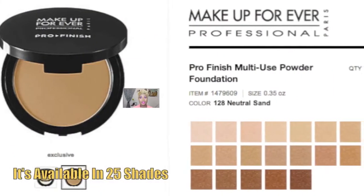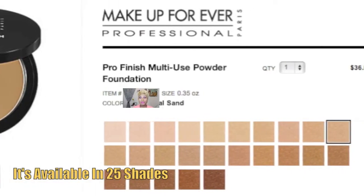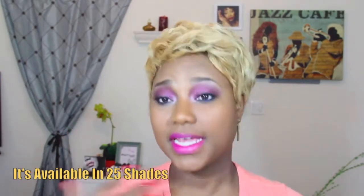It has 10 grams of product, pretty typical for powder foundations. And it comes in, I do believe, about 16 shades, if I am not mistaken. It comes in a wide variety of shades, which Makeup Forever is known for. They do cater to the very light and the very dark.